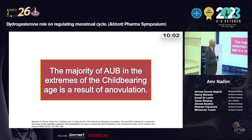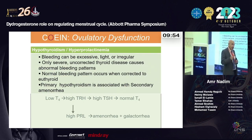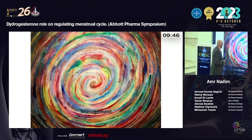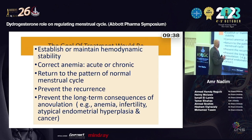I'm going to skip this part. It's actually related to the concomitant present, and it's very important to exclude in this field the hypothyroidism and the hyperprolactinemia and the luteal phase defect also. And I'm going to reach the management of this condition. مش عارف هم عملوا غيروا السلايدز فوق.